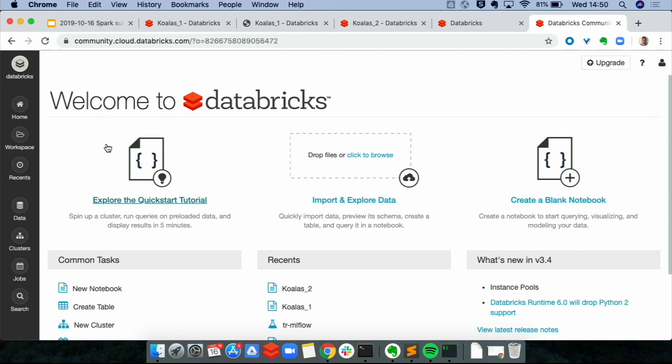Just to see where we are currently, for those of us that do want to follow along, can I just get a show of hands that we have logged into Community Edition or can see this page? Okay.